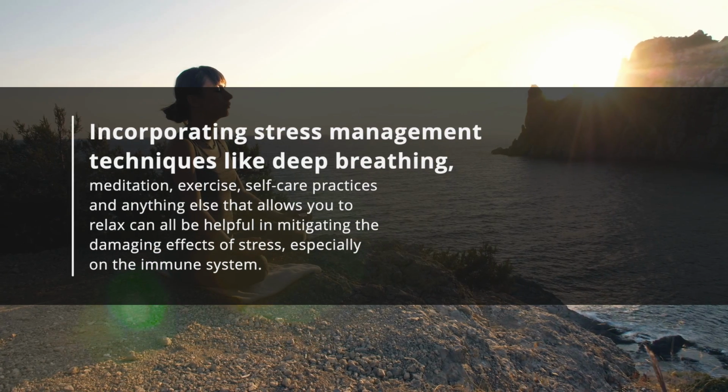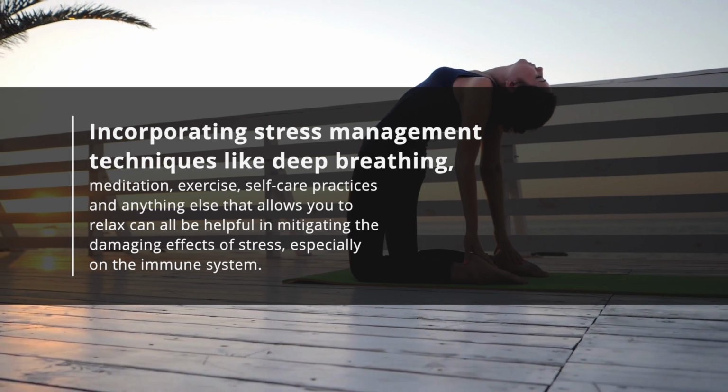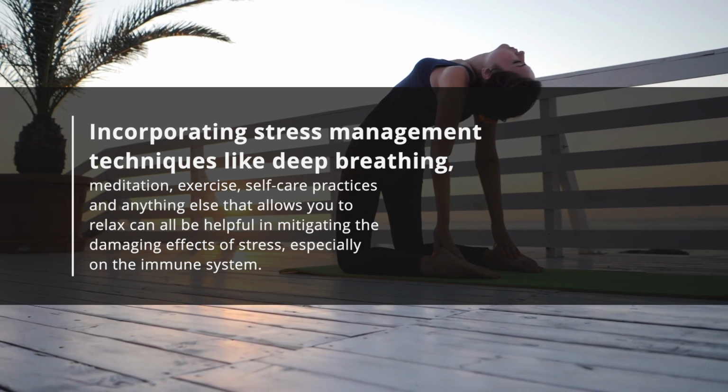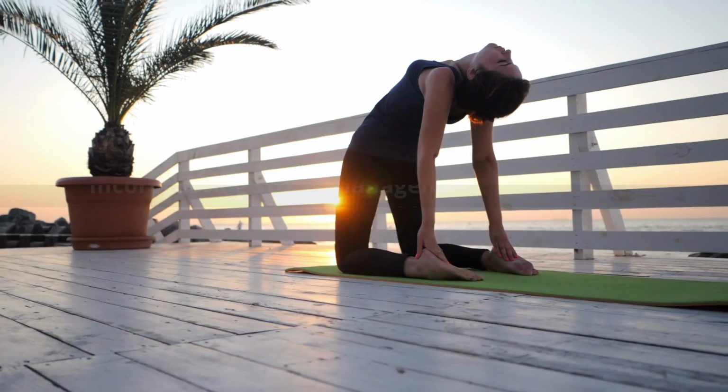Incorporating stress management techniques like deep breathing, meditation, exercise, self-care practices, and anything else that allows you to relax can all be helpful in mitigating the damaging effects of stress, especially on the immune system.